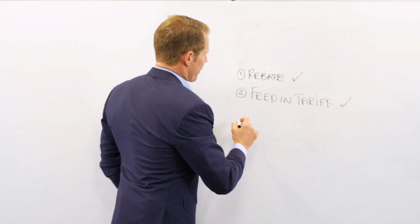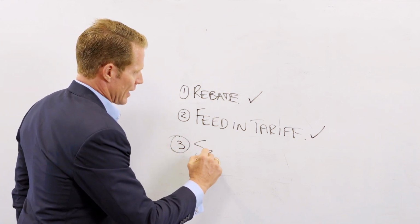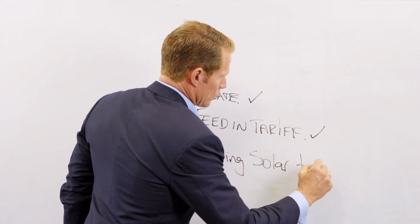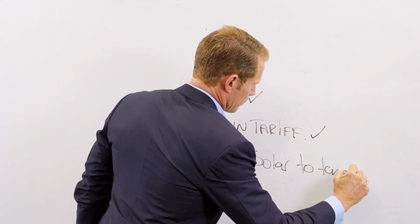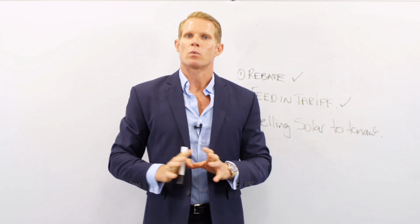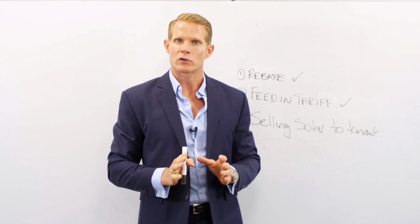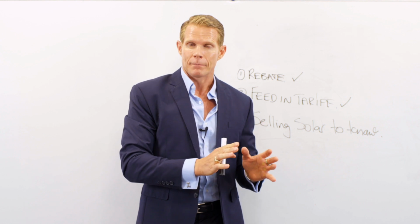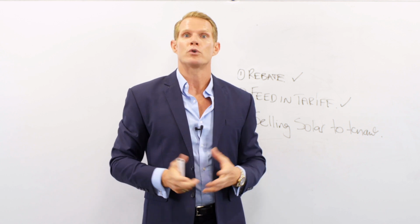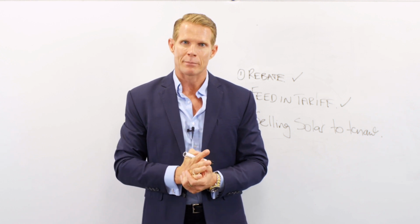Okay. And our third way that we can get income from our solar system is selling the energy, selling solar to the tenant. Now, what we do is we have our tenants set up so that they get a 25% discount on their energy used from solar. So we're encouraging them to use our solar over the grid electricity, which obviously they're going to do because they're going to get 25% discount on it. But that creates a great income stream for us.